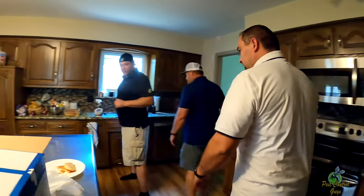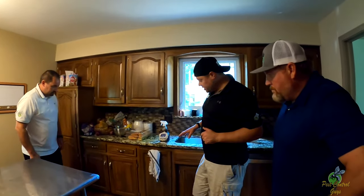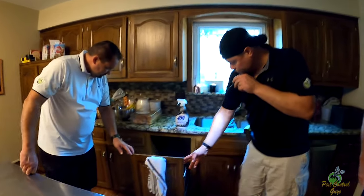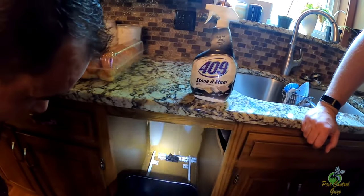Okay, as we go, one of the first places the homeowner had mentioned to us is she's got them in this indoor trash receptacle. So we're gonna pull that open and take a look and see what we see. Here you go, Ben. You got a better spot, buddy. So there's obviously droppings and there's a gap back in the back.